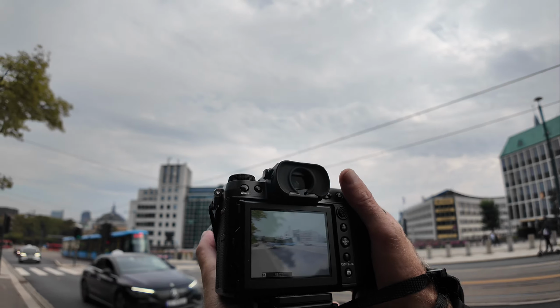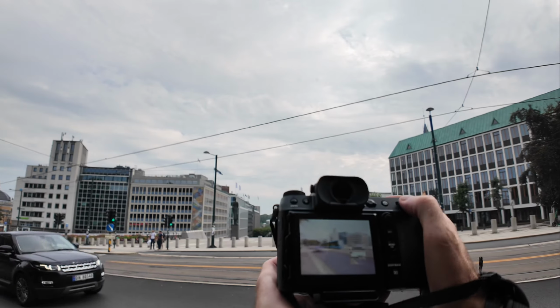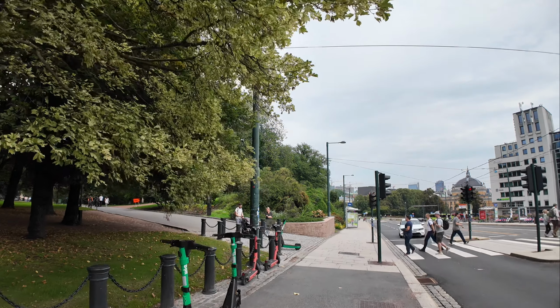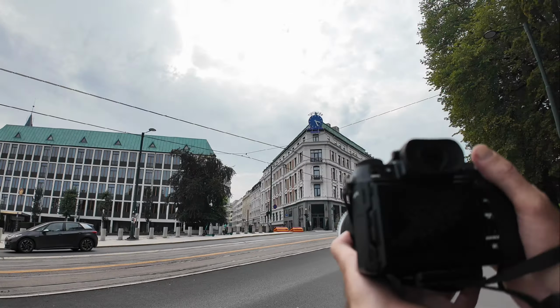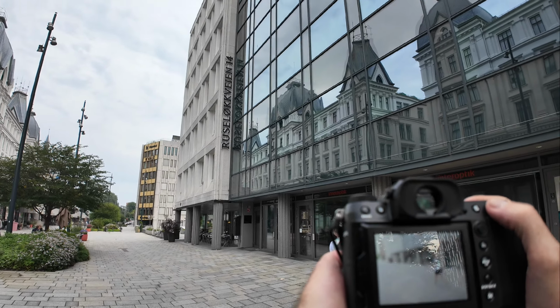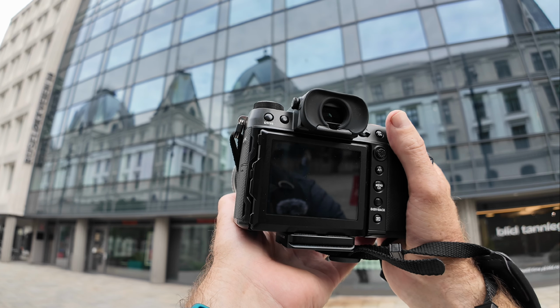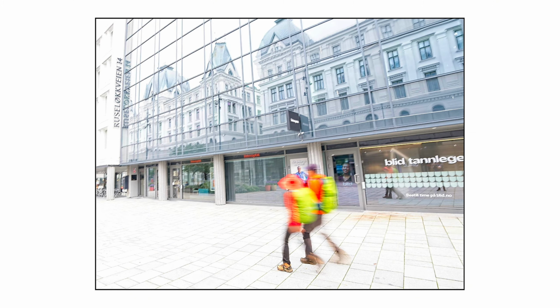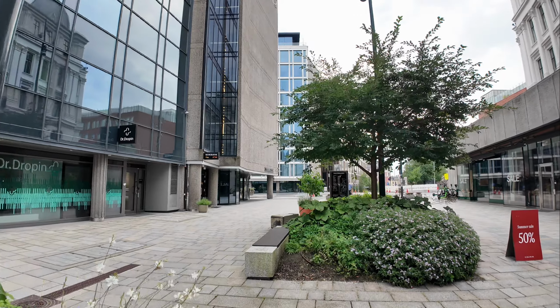Yeah, that just happened to be a slow shutter. It's nice. Quick slow shutter. Okay, let's go and find something else.